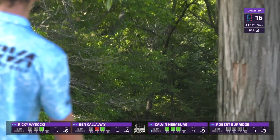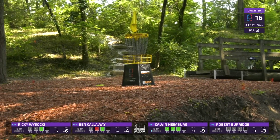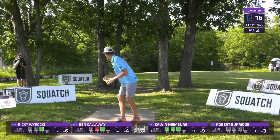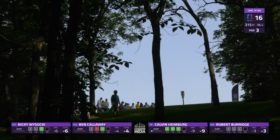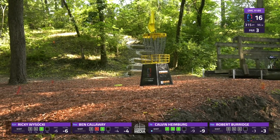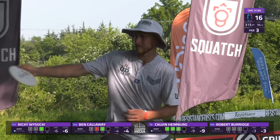This is very high, and it's going to find the hillside or just the bucket. Yeah, I guess you can't do it much better than that. I thought it was high also. We'll take a look at this replay. It had just enough height on it to miss all those branches, hit the ground, and dialed in that base nicely.